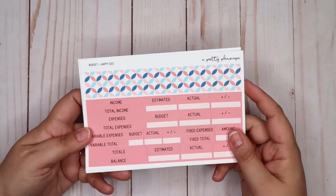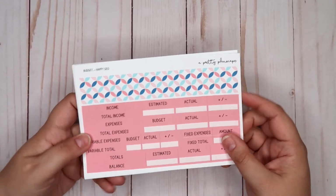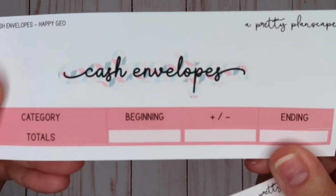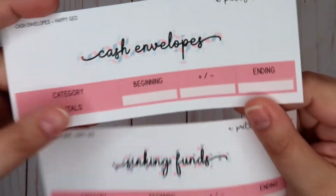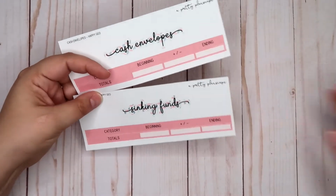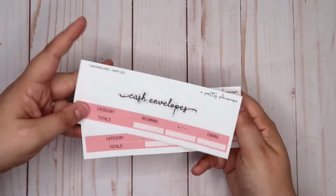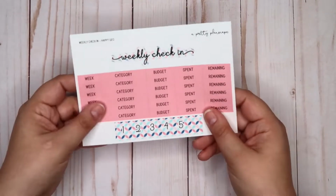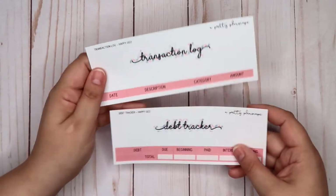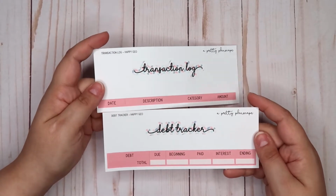But so we have our main budget sheet for Happy Geo, and then we've got cash envelopes and sinking funds with the cute little, this is reminiscent of Erin Condren's mid-century circles, I guess. So love that. Our weekly check-in right here. Our debt tracker and transaction log.